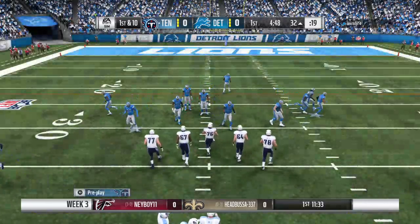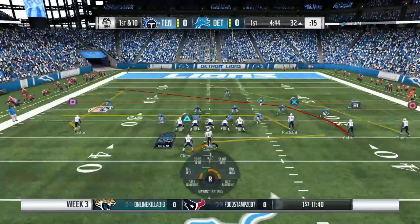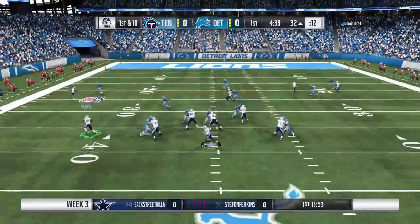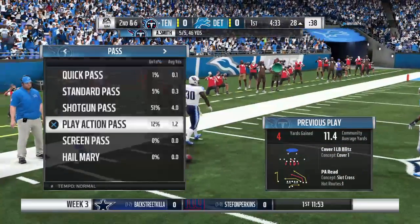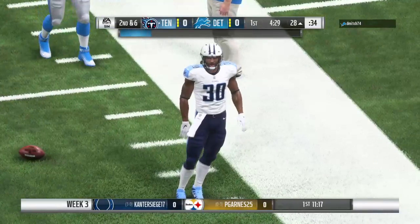From the 32 now, here's 1st and 10. On 1st and 10, Smith throwing for his running back, and he's got it complete. And he'll go down at the 28. 4 yards on the pickup, and that'll bring up 2nd down.